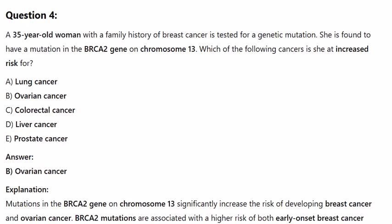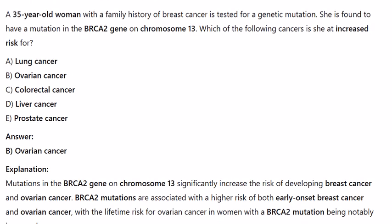Question 4. A 35-year-old woman with a family history of breast cancer is tested for a genetic mutation. She is found to have a mutation in the BRCA2 gene on chromosome 13. Which of the following cancers is she at increased risk for?